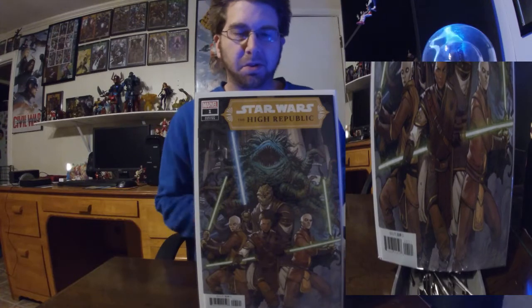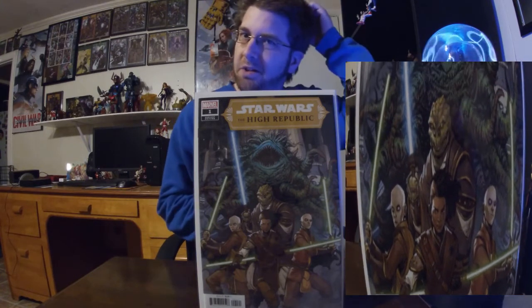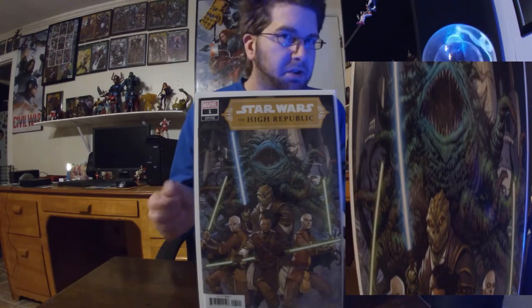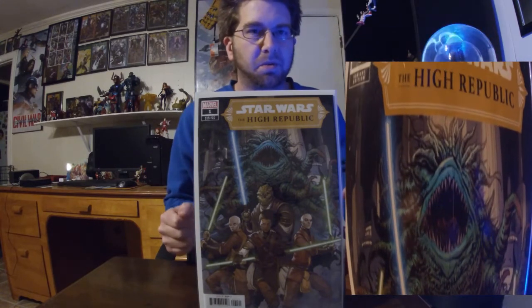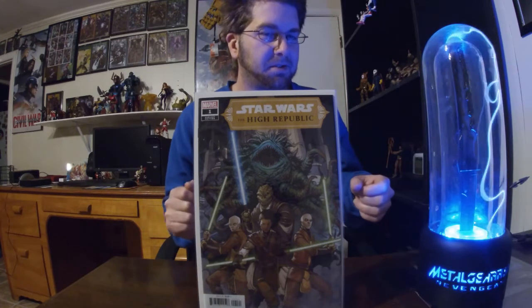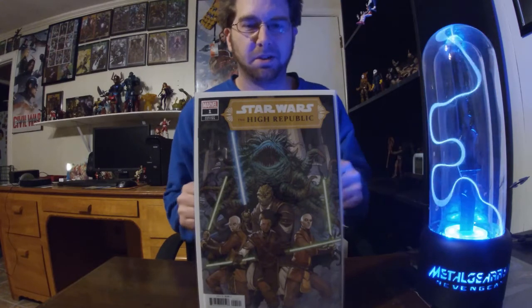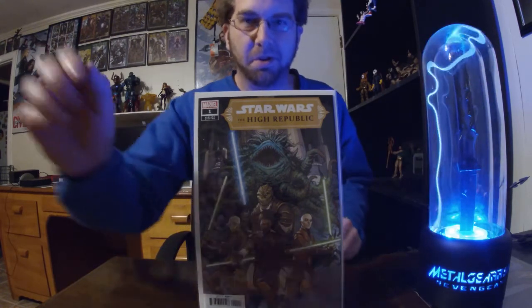You get introduced to a bunch of new Jedi here. There's some kind of big cataclysm, and the Nihilus is supposed to be the villains of this one. I don't know if we're going to see Darth Nihilus in this or not, but it'd be very interesting, and I look forward to reading it. I've heard very good things about it so far, and looking forward to it.